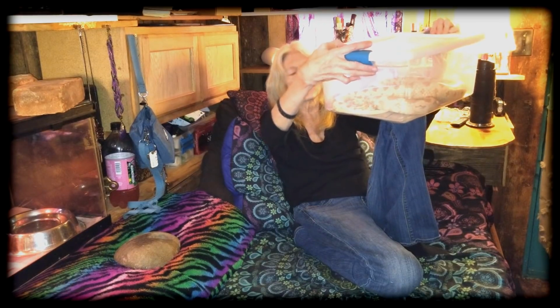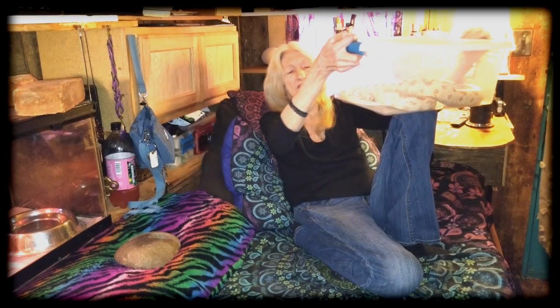Quit sheltering them. Quit locking them up. Quit treating them like they're some kind of communicable disease, because they're not. These are living, thinking animals. Give them a better life if you can. If you can't, find someone that will, please. I've taken in rescues, and it's pathetic, and it's heartbreaking to see the way some people treat their snakes.